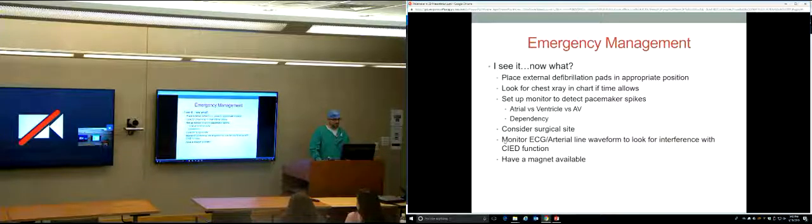So place external defibrillation pads in the appropriate position. AP would be the way to place them. That way you're not directing the current if you need to defibrillate through that device. Look at chest x-ray if the time allows, which you probably don't in the setting of a trauma. Set up your monitor to detect pacer spikes.